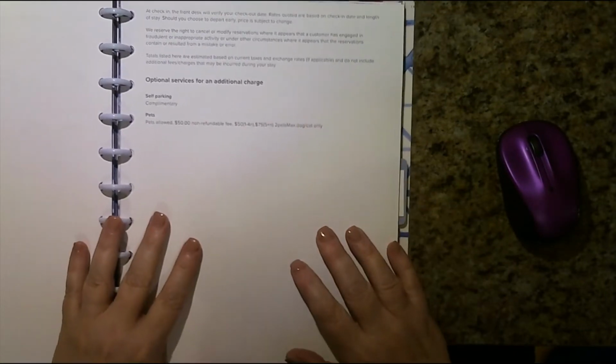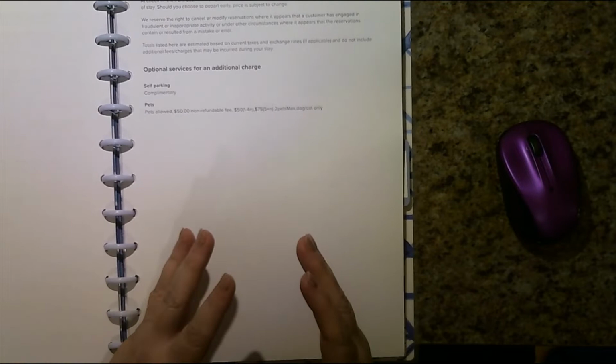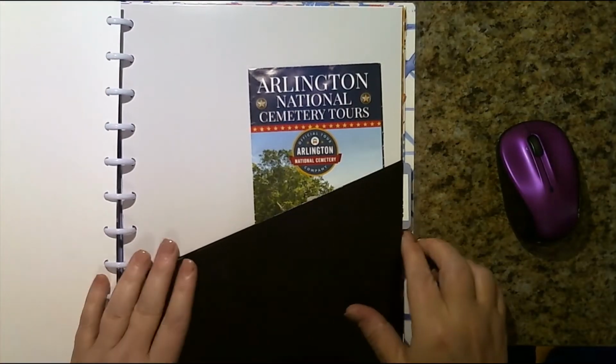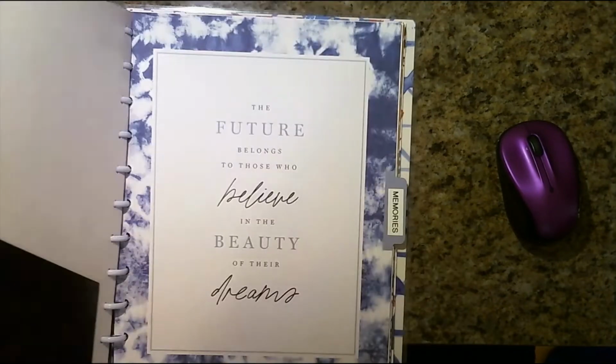And I kept this with me, so even though I had everything digital on my phone, I wanted to make sure that I had this. Okay, and then here's just a pocket folder to keep some additional things.